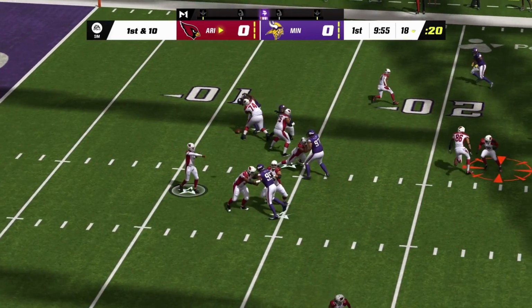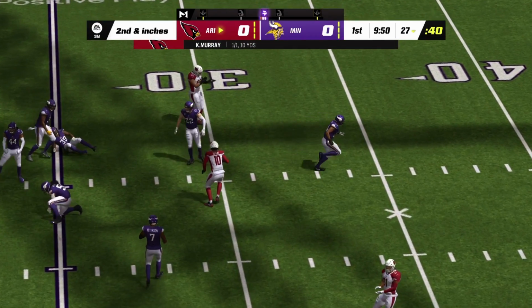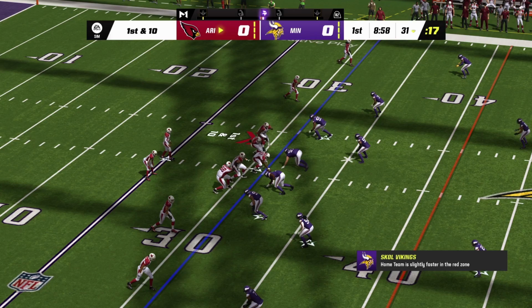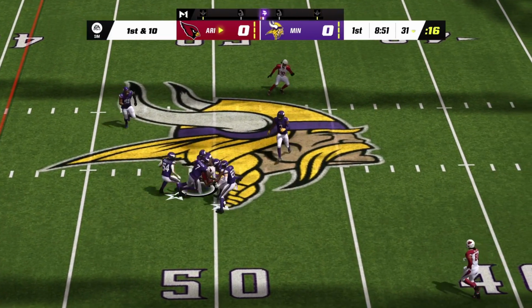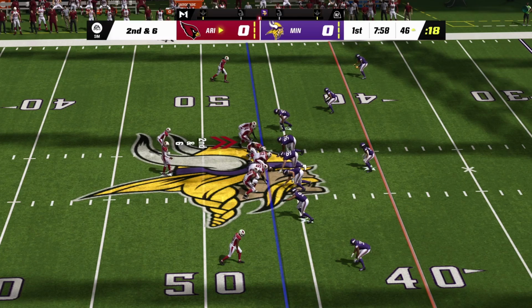First play and a first pass for Murray. The catch made by DeAndre Hopkins. That wasn't the biggest of gains, but it was enough to get him a first down. And it continues to test the defense. They have to think on every play about who might end up with the ball. And they're good. Now a second down and 6.